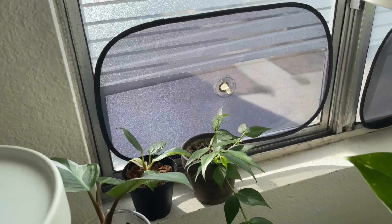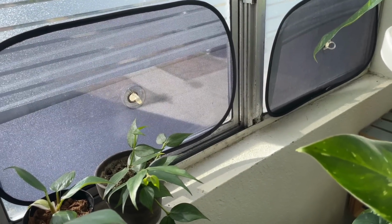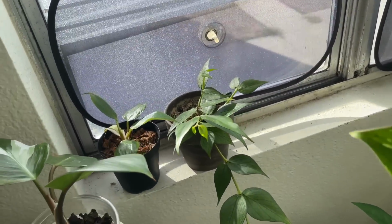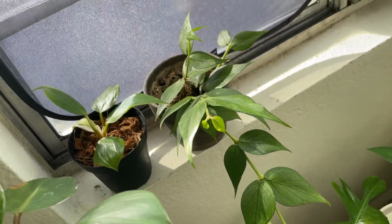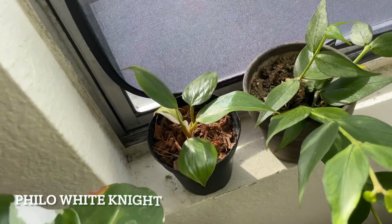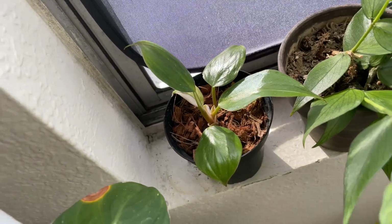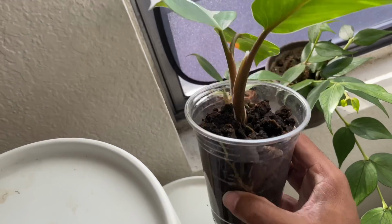Look, you see what I did? I took a couple of the window shades for like your car, and I put it on these windows so I can block a little bit of that light. But on this windowsill, we do have the Hoya polyneuria doing just fine, and we have a philodendron white knight growing there. Here is another philodendron white knight, but this one is growing in pathcow.